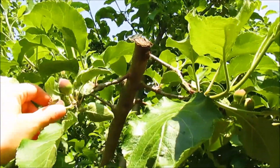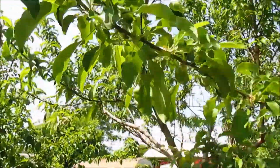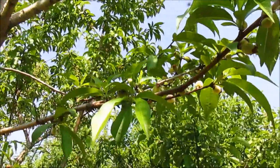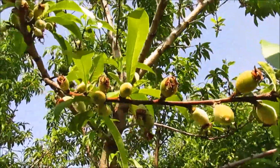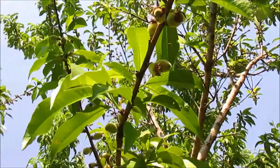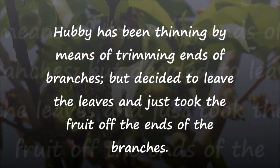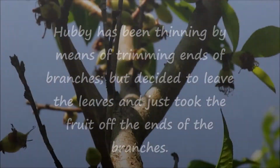Oh, this one's an apple, but yeah, same thing. This one's the apple. Where are the peach trees? There they are. Wrong row. Here are the peach trees. As you can see, there are a ton of peaches on that branch. But we're going to wait and thin it after they get bigger and see which ones last, because usually you get a windstorm in here and it'll knock off a ton of the peaches. So you don't want to thin and then have them all fall off.